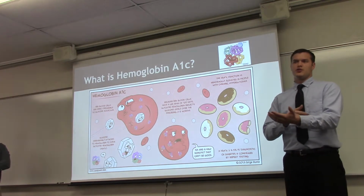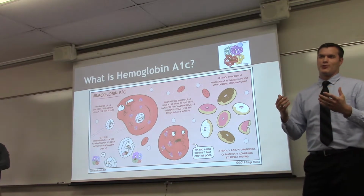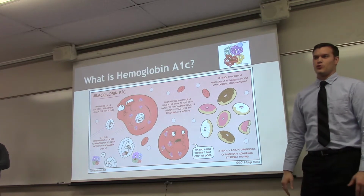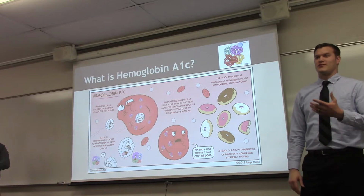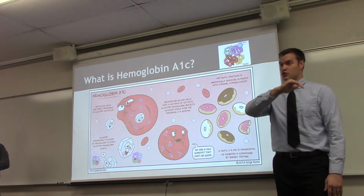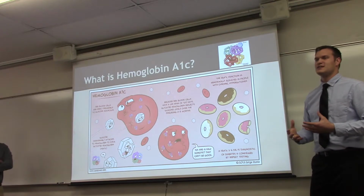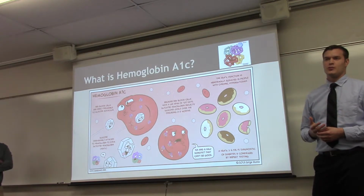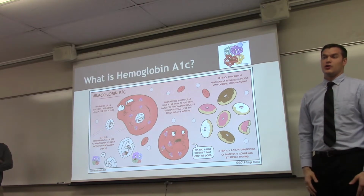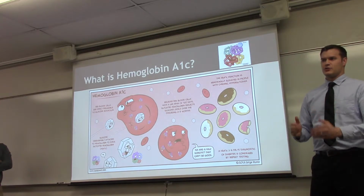They used to measure your blood sugar, and if you had high blood sugar, then they'd say, okay, well, you might be diabetic. But it's really hard to use blood sugar to decide if you are diabetic or not, because one, you have to have the patient fasting, and two, blood sugar levels go up and down so much. But the binding of glucose to hemoglobin is a slow process, so by measuring the percent of hemoglobin that is bound to glucose, it gives you a more average blood glucose level. And so it's a better way of diagnosing diabetes.